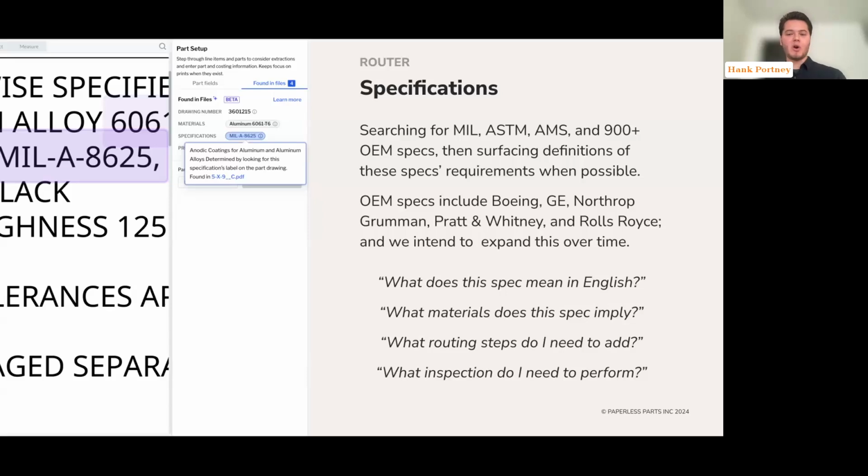Specifications, including these new OEM specs, help you answer some key questions. What does this spec mean in English in terms of requirements? What materials does the spec imply? What material do I need to set on my part? What routing steps do I need to add to respond to this specification? And maybe what inspection do I need to perform in the case of specific inspection specs?